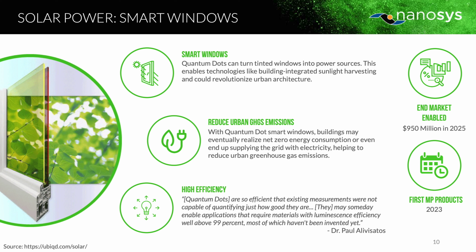that can enable these smart windows to potentially someday self-power the buildings that they're in. In addition, we have the ability to use quantum dots for their spectrum engineering capabilities to form multi-junction or tandem junction types of devices that can harvest the spectrum more efficiently than we get out of a single junction type device. And a lot of great work going into this as well in the research areas.